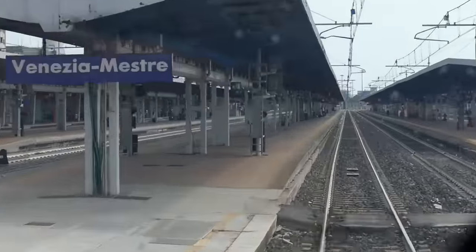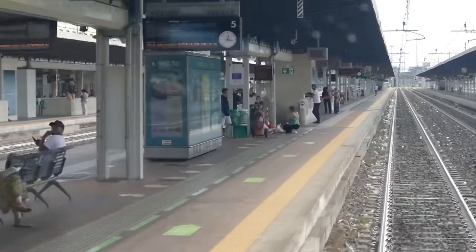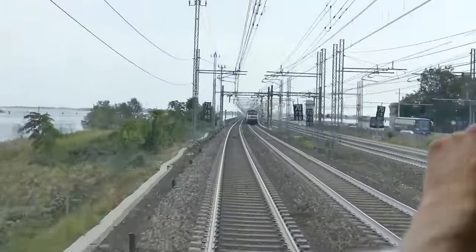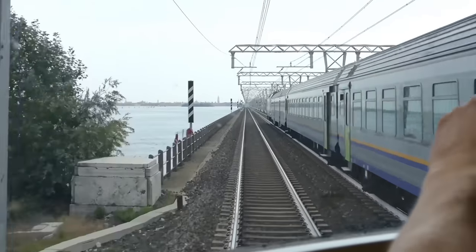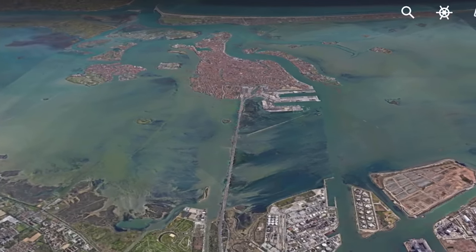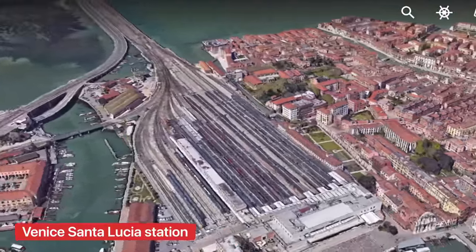This is Venice Mestre, which is on the mainland. All eyes are now on the front of the train as we prepare to cross the water to Venice itself. The Venice Railway Viaduct was completed as early as 1846 and still carries trains today, a vital link to Italy's most distinctive city and our terminus of Santa Lucia station.